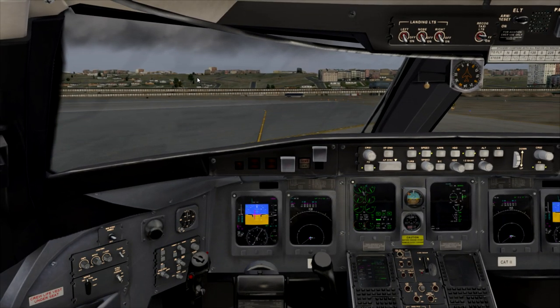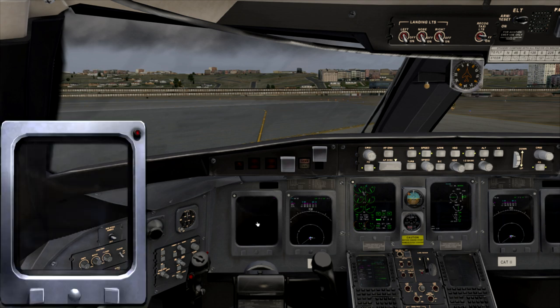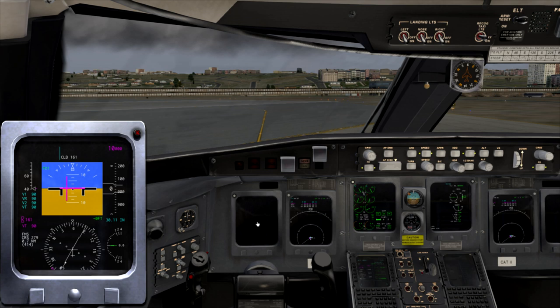Lindbergh Tower, SkyWest 4503 is ready to go, runway 27. SkyWest 4503, Lindbergh Tower, wind calm, runway 27, clear for takeoff. Clear for takeoff, runway 27, SkyWest 4503.